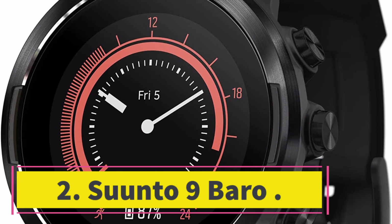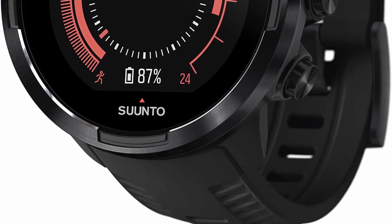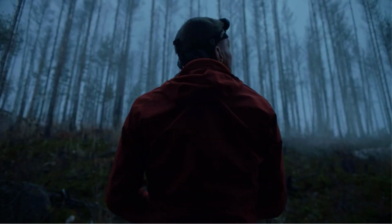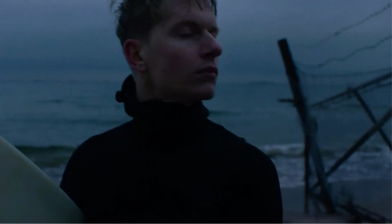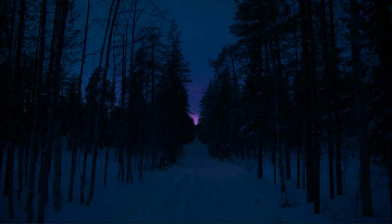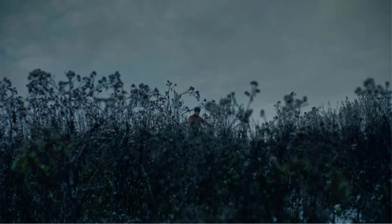The Suunto 9 Baro serves as the perfect companion for adventurers and those with active lifestyles. It is a multifunctional smartwatch that is built to last, regardless of whatever may come its way. Aside from the impressive features offered, this Suunto 9 watch is also highly regarded for its aesthetics, having been awarded the IF Design Award in 2019.